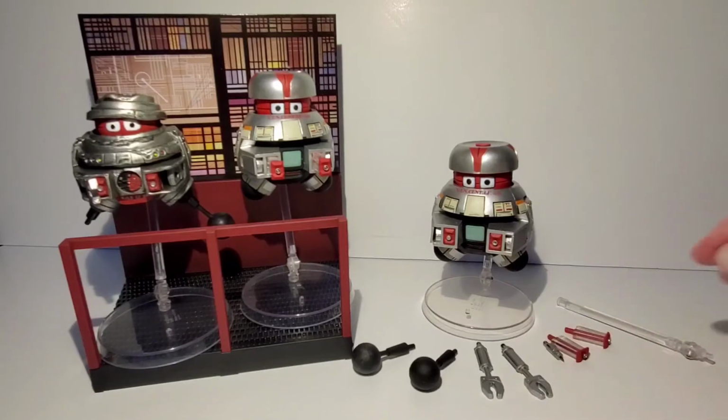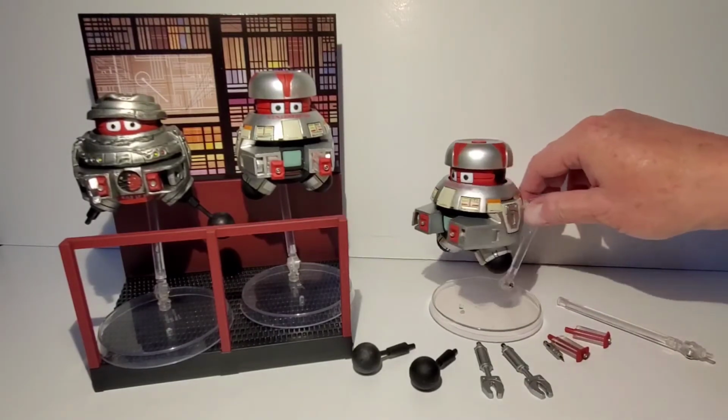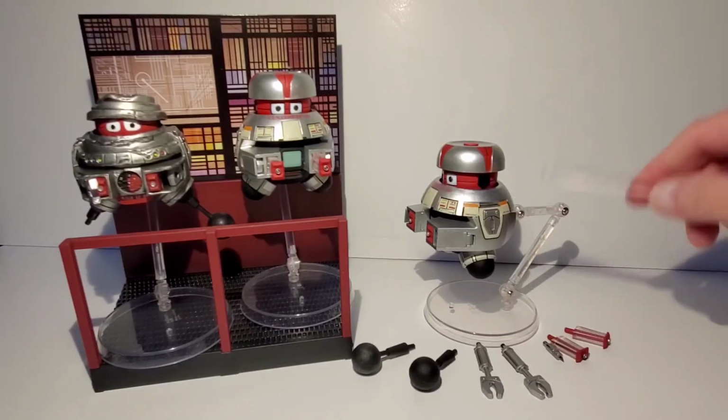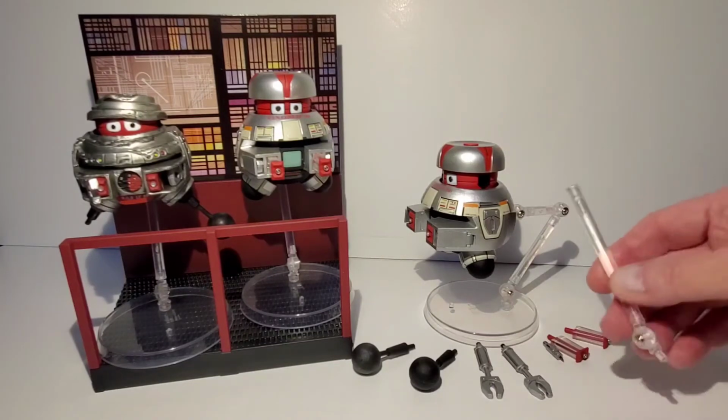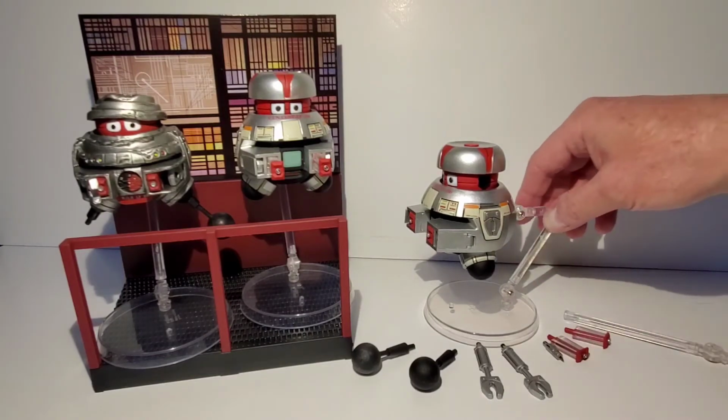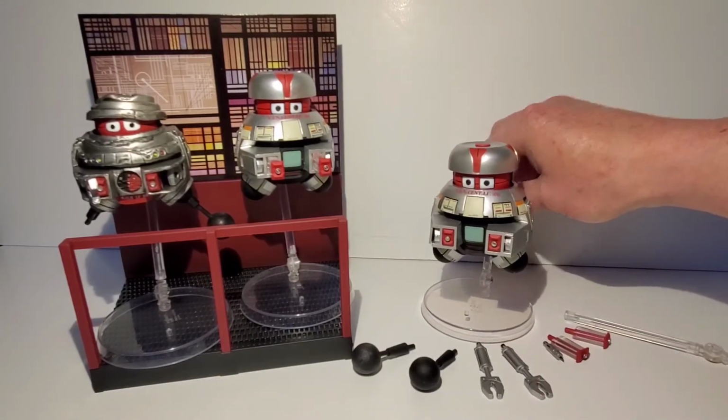And then also you get the stand here. I think you either get two of these pieces or two of these pieces. In the Walgreens one, you only get one of each, but you're probably not going to use these anyway because the stand is so wonky. This is the way I arrange it so that Vincent here is a little more solid.